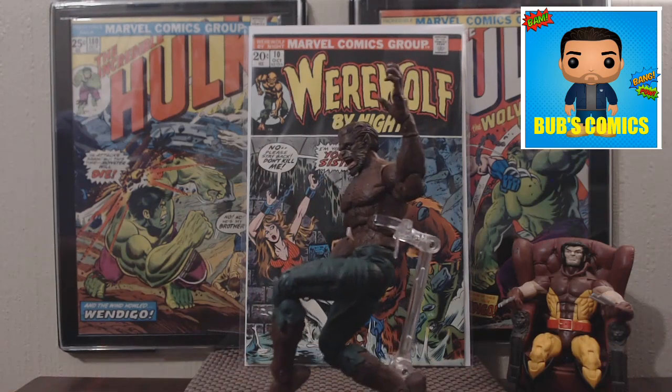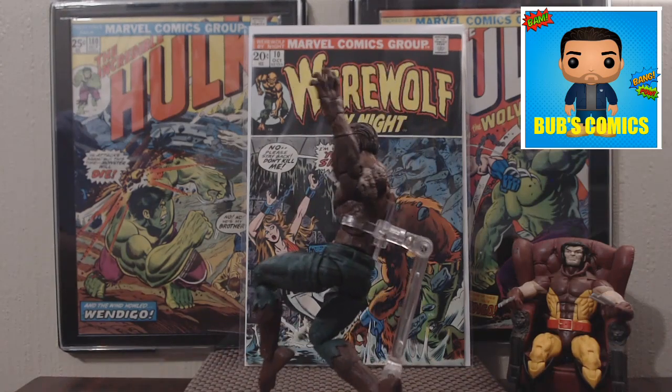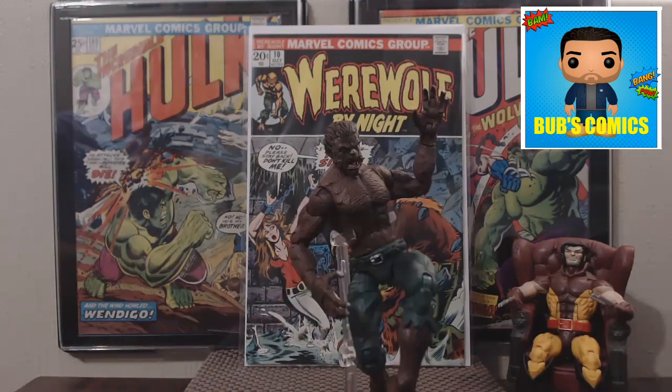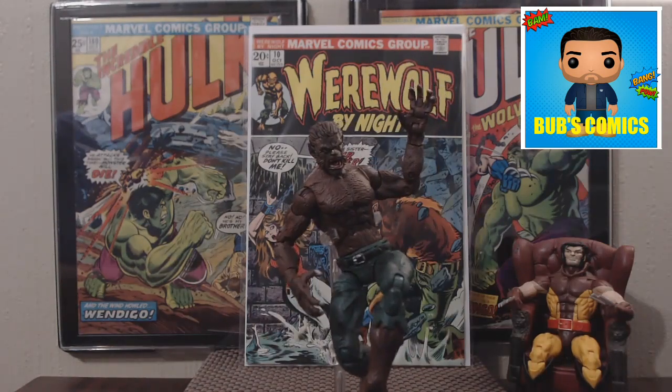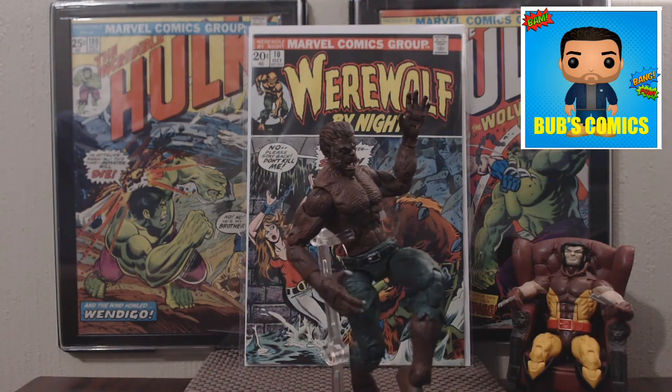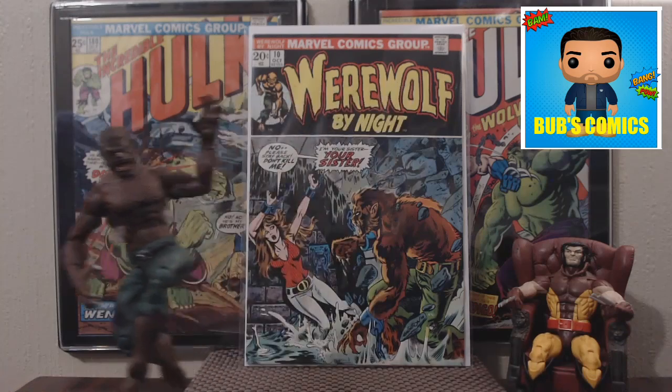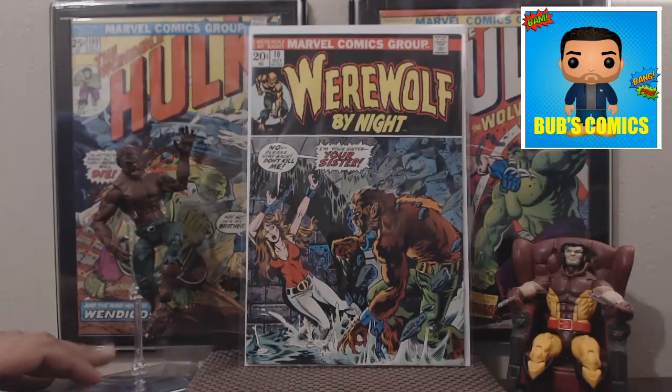I don't know why, I just didn't want to pay that much for it, but I really love it. I'm super happy to have it, and so there you go. There's Werewolf by Night by Marvel Legends. It's got a ton of articulation, and I really think they did a fantastic job on him. So he's going to hang out here probably for a little while.